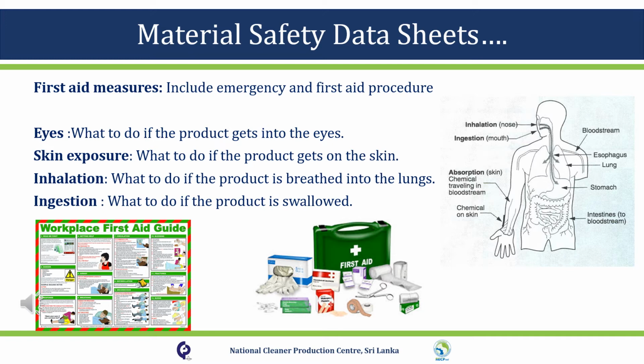This section in the MSDS gives a description of the recommended first aid measures in case an incident occurs where a worker, employee, or any other individual is exposed to the chemical. The four most common methods of exposure are through exposure to the eyes, skin exposure, inhalation, and ingestion. The MSDS provides first aid procedures to follow if a person is exposed in the previously stated methods.